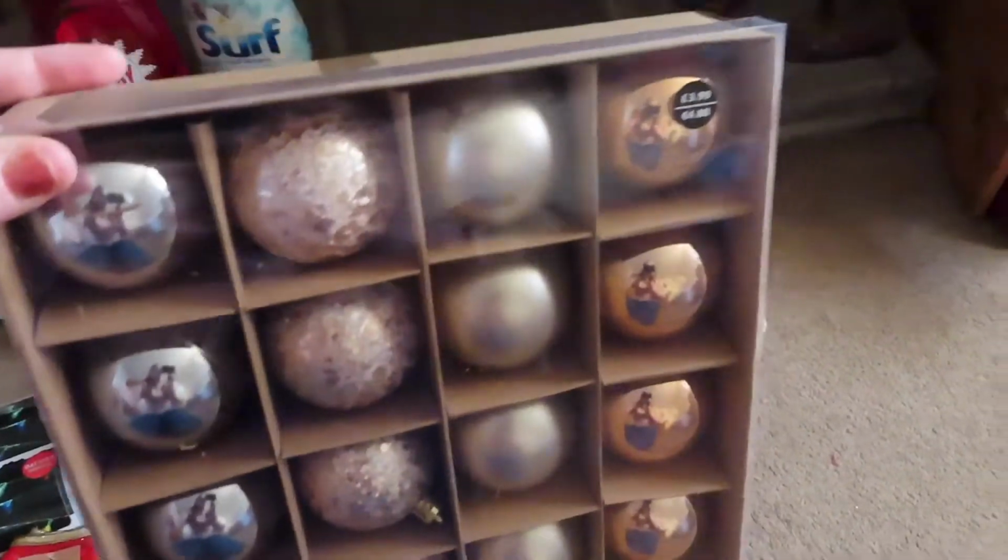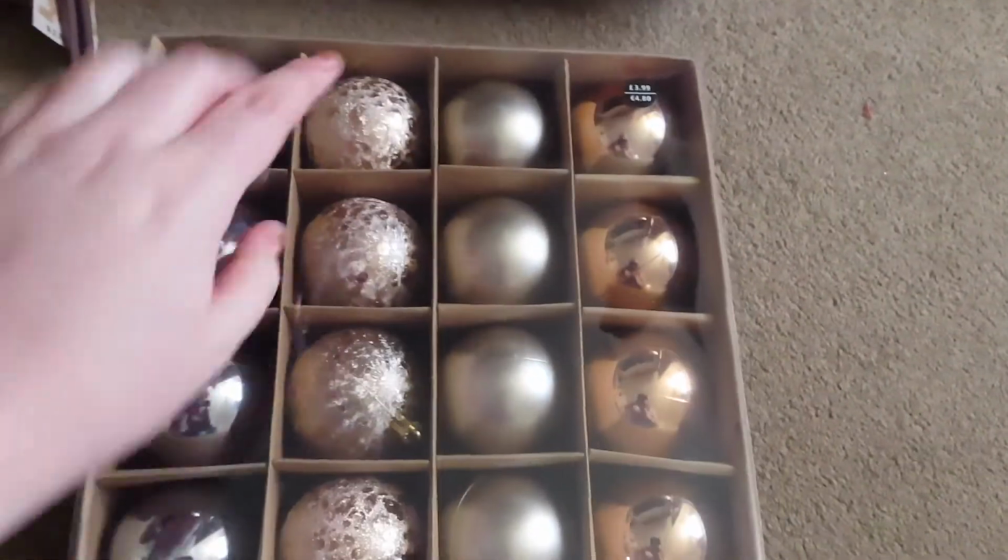And then just a lighter gold and then a more vibrant gold. Yeah, £3.99, and you get 16 in there, which I think is great.